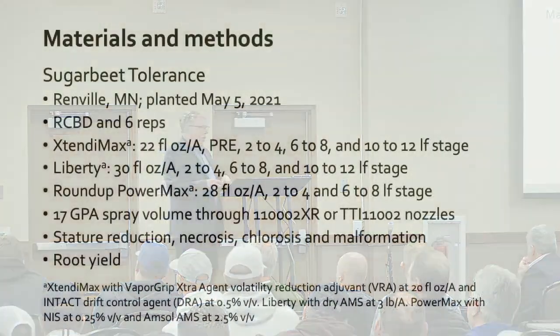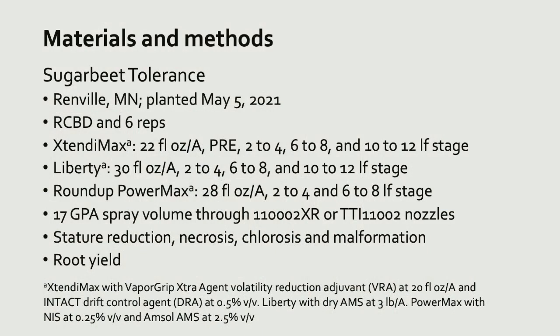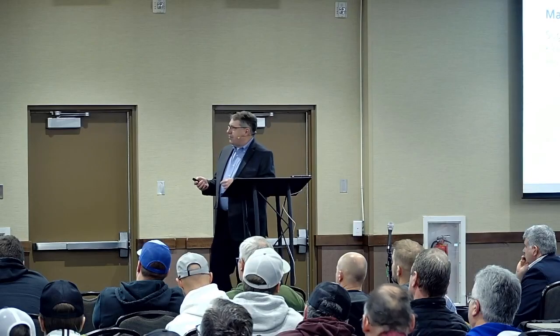So in 2021, SMBSC started collaborating with Tom Peters and with KWS to trial this new trait within our growing area. We did both sugar beet tolerance trials that we'll talk about and also weed control trials. David Metzler manages all these trials here in the southern area and works with Tom to do that.